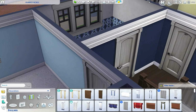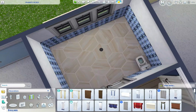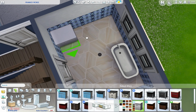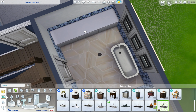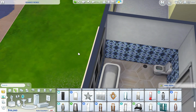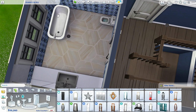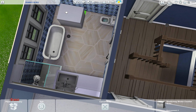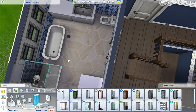So, moving on to one of the other bathrooms. In total there are 4 bathrooms in this build, which I think is pretty decent for 8 Sims, because it means most of your Sims can get showered and get ready in the morning. And if there's only a toddler and a baby, it brings it down to about 6 Sims who need to get ready in the morning. So I think 4 bathrooms is good, in my opinion.